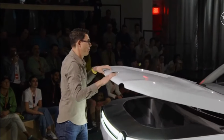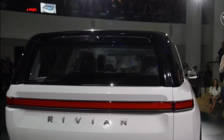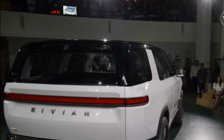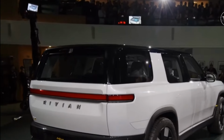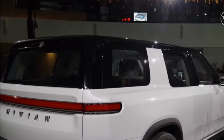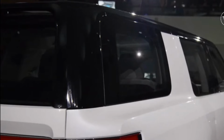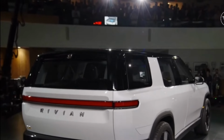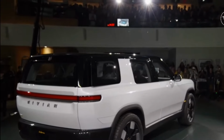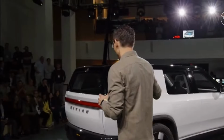Now, if we go around the side of the vehicle, it's hard to see without sitting in it, but so much effort has gone into making sure the packaging, not just in the front row, but also in the second row, creates this really airy, really comfortable, really spacious experience. Something that really is world class. There's nothing quite like it in this size of vehicle where you get in and you feel so comfortable and it feels so inviting. And we're going to take a look at the interior in a second. But first, just walk around the back.